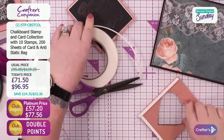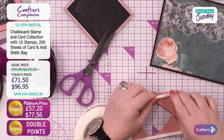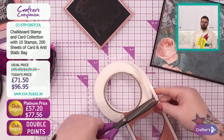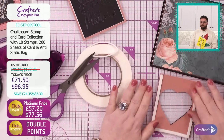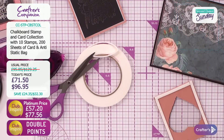Give it a good press down. Is that foam on a roll, foam on a roll? Hey! Oh, it's been a while since we got that one out.